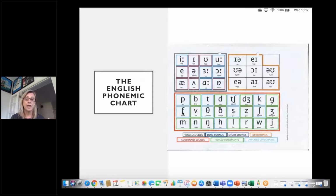Okay, and the blue, the outlined in blue, just means that there's no vibration. So p, p, p. Okay, no vibration. So that's the difference between the colours. Then if we move up to the top left-hand side up here, these are our vowel sounds. So you'll remember our long and our short, so our E and our I. We've got the E and the U.